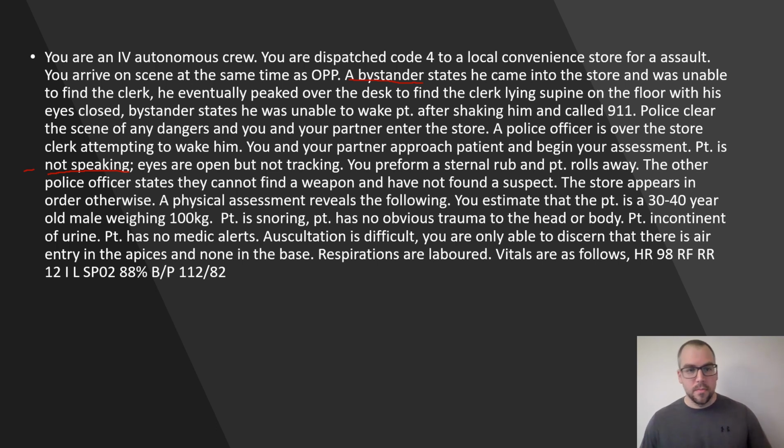None. None equals 1. Eyes are open, but not tracking. Well, we really just care that they're open as far as the GCS is concerned. And if they're open spontaneously, then that's a 4. Okay, so that's 5. You perform a sternal rub, that's clearly painful stimuli, and the patient rolls away. So that would be withdraw from pain. So we have for motor, none, which would be 1. We have decerebrate posturing, decorticate posturing, and then withdraw. That's 4. So 4 plus 4 plus 1 is 9.